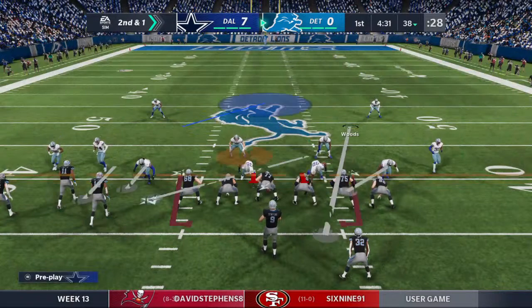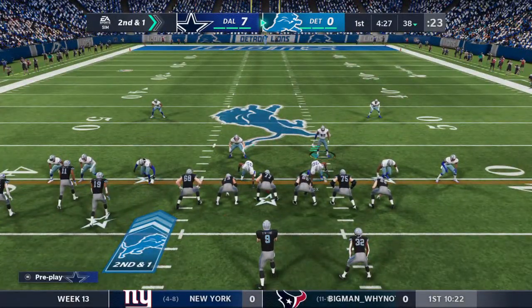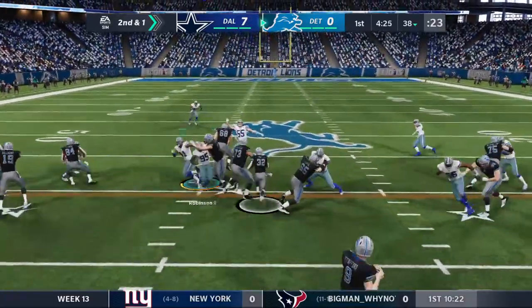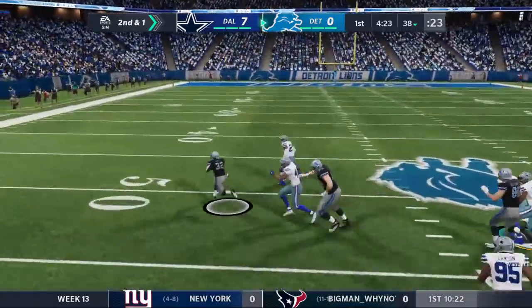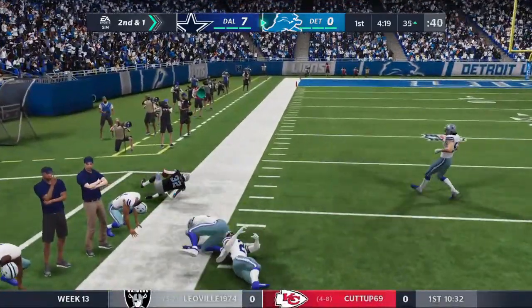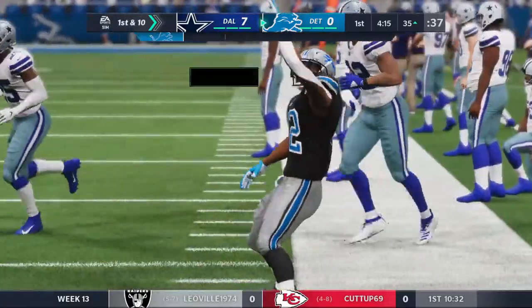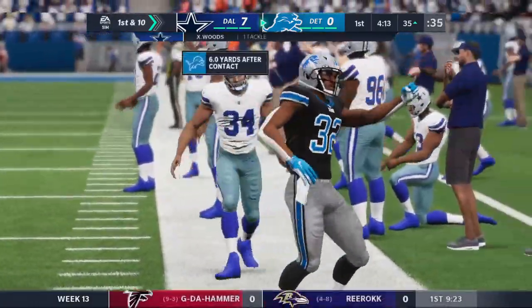That last catch short of the marker by just a yard leaves him with a very manageable 2nd and 1. They run out of the gun with Swift. And he's got a first down and then some at midfield. And finally taken down at the 35-yard line. 27 yards there, a first down.